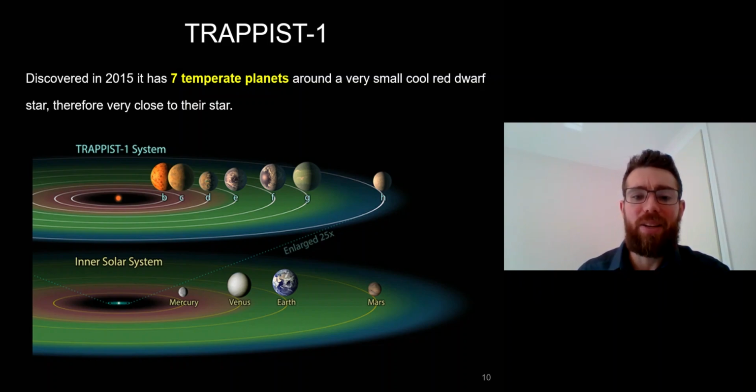And this actually had 7 planets in it that were potentially habitable. So the temperature is potentially right for liquid water to be on their surface. They're quite bunched up, and they're very close to their star. So the difference here is, although they might have the right surface temperature for liquid water like we do on Earth, they're very close to their star, and the star that they orbit is very small as well.